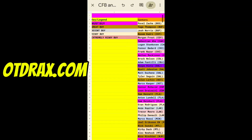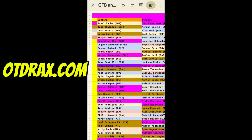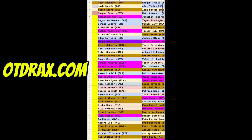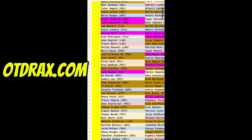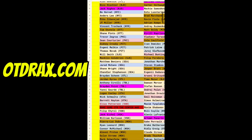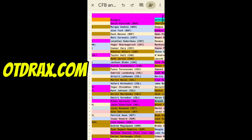So let's go over his must-buys, mostly just those in the purple. We got Sebastian Aho out of Carolina for centers. Nathan MacKinnon is probably the best buy you could possibly have besides Connor McDavid and Leon Draisaitl. Both guys are from the Oilers, and they are super good. Sam Reinhart is also a top 5 player you want to buy. Jack Hughes for the New Jersey Devils is very good. Brayden Point for Tampa Bay Lightning is super good, and so is Jack Eichel. He had a little bit of a down year last year, but he's still pretty good.